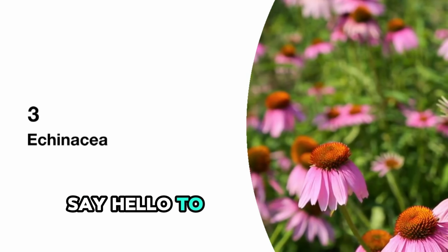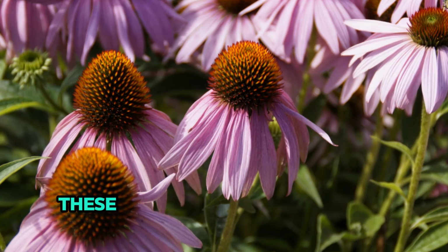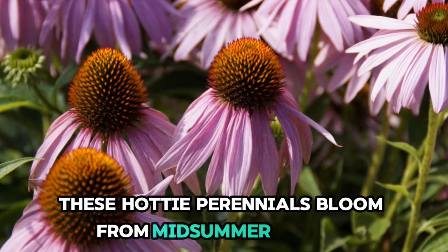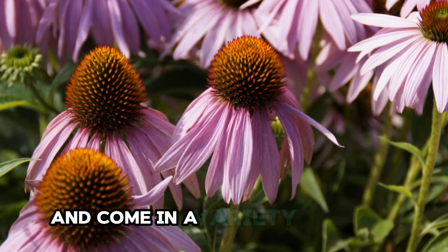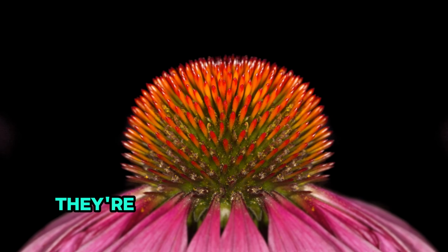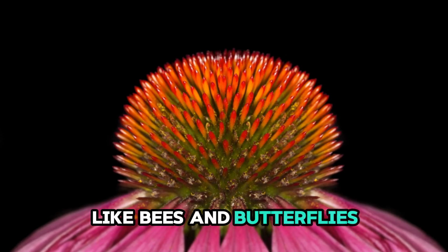Say hello to Echinacea, also known as Coneflower. These hardy perennials bloom from midsummer to fall and come in a variety of colors like pink, purple, and white. They're also a favorite among pollinators like bees and butterflies.